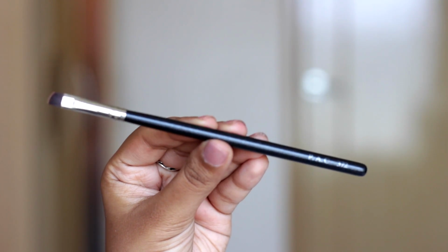This is an angled brush. I specifically requested this brush because I wanted a brush that I could use to put in eyebrow product. Sometimes I'll use an eyebrow pencil, then I don't need a brush, but if you use anything like the Anastasia Dip Brow Pomade or an eyebrow wax which is in cake form, you need something to apply it, and this kind of an angle brush is the perfect thing to do that.